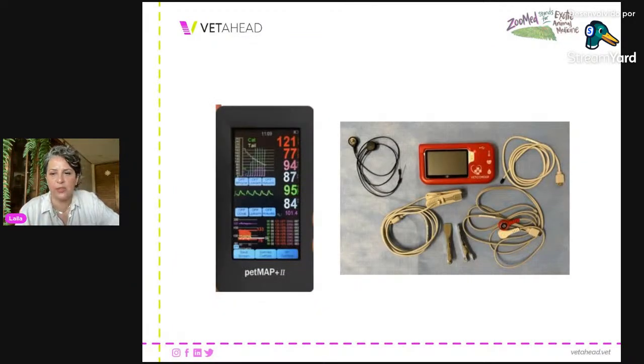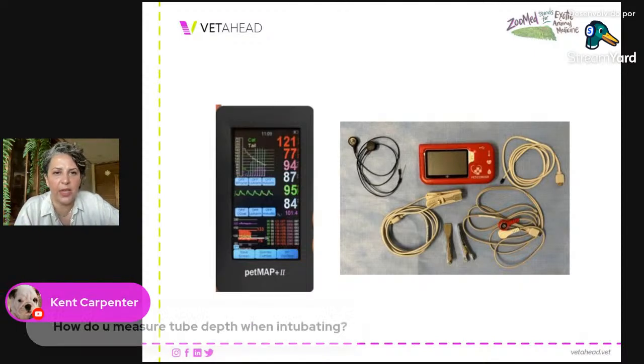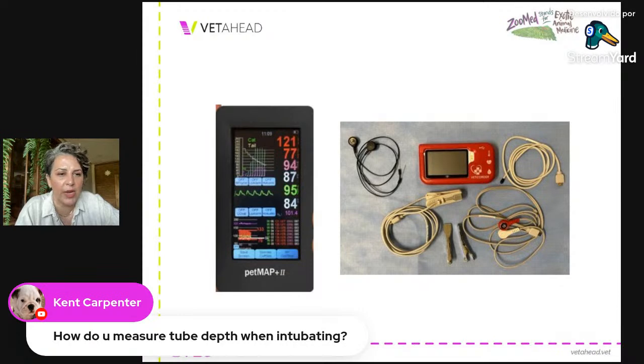Here are some options for monitoring devices, but again, whatever you have is great.